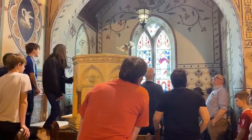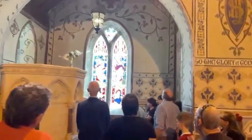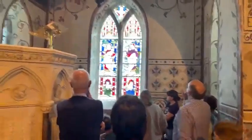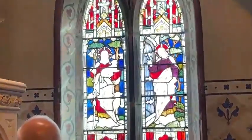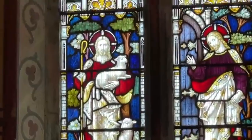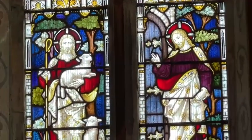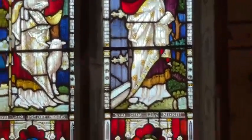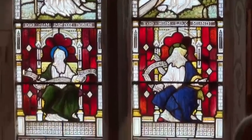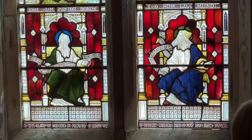So this is a pairing that you often see. So Christ, the Good Shepherd, and then Christ as the Light of the World. Very common. This is the work of Clayton and Bell, another one of the British firms that were providing a lot of stained glass. And it's really beautifully done. I love these small figures here. And still, they're still using the canopies, but instead of a purely abstract decorative base, you have these two other figures, which are beautifully done. So that's an advance.